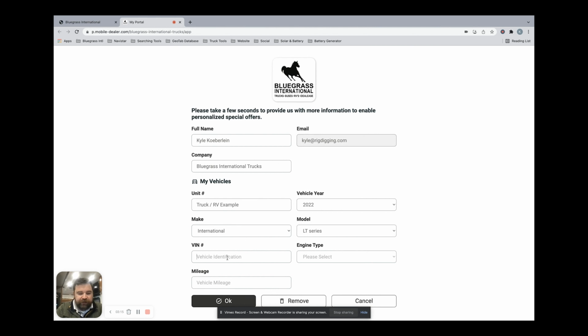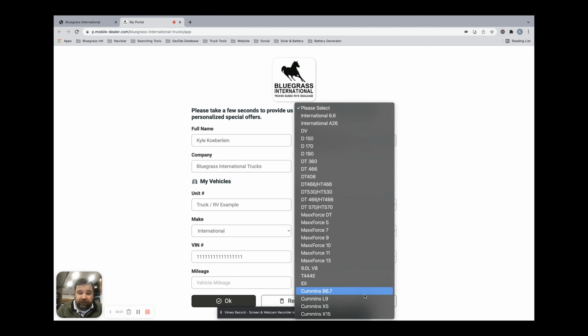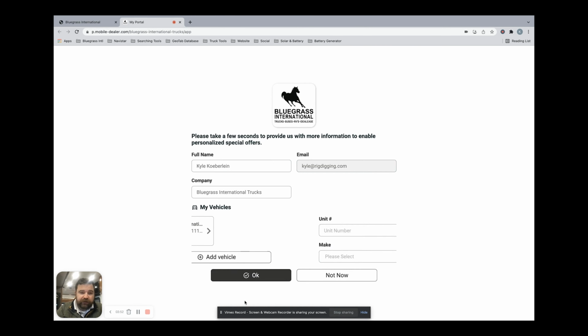VIN number. You just do 1, 2, 3, 4, 5, 6, 7. VIN numbers are 17 digits long. Let's say that it is an International A26. Mileage, 2022. Been on the road for a year. Guy's really moving. Say 120,000 miles. And then you'll just hit OK.